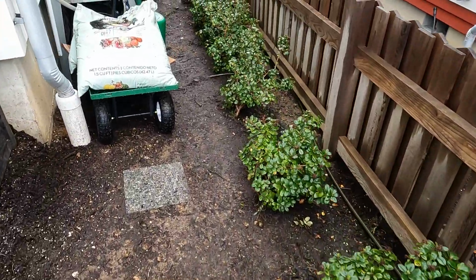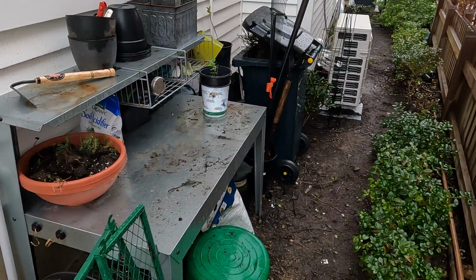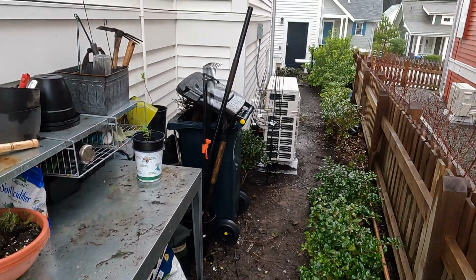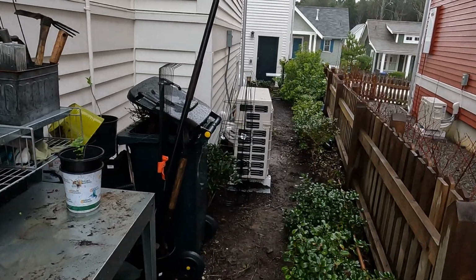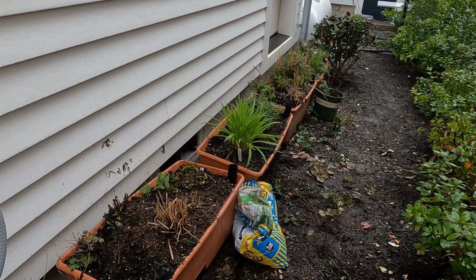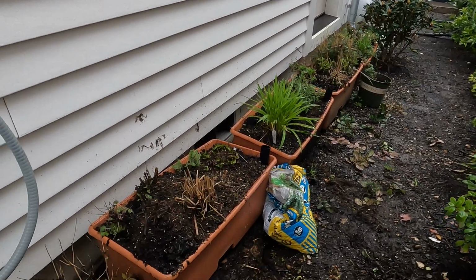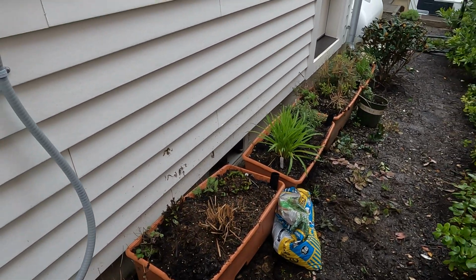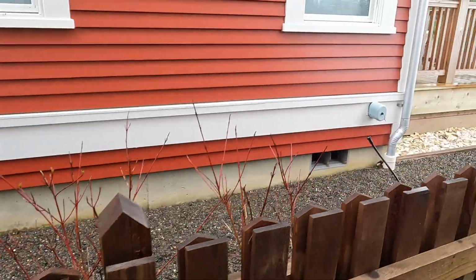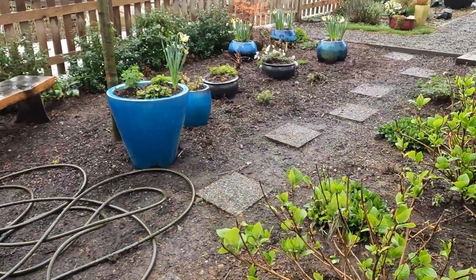Back here's my workstation. Potting bench, garbage, extra pots, soil, that sort of thing. And then let's just take a peek really quick. We have a little nursery back here where I have self-watering containers, and I put stuff that's unhappy or small or dying or whatever back here and see if it'll come back to life. Here's the neighbor's beautiful red house. So I've done a ton of work here in the last few days.